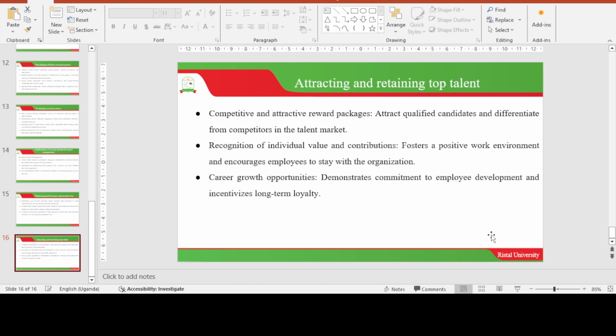So with that, we have come to the end of this presentation. I expect you to do more research in order to have a better view of how compensation or reward management strategy helps a lot in terms of improving the performance of the entire organization.